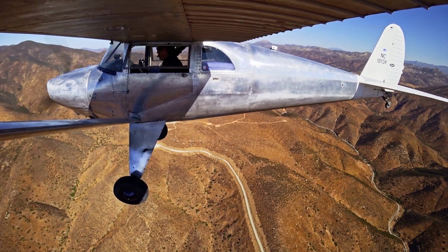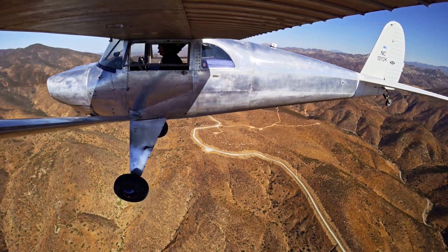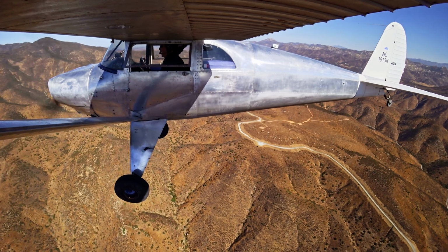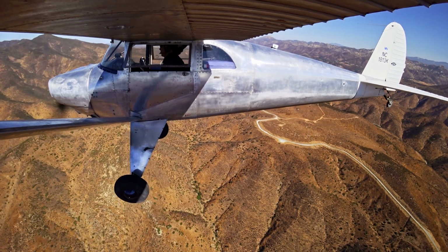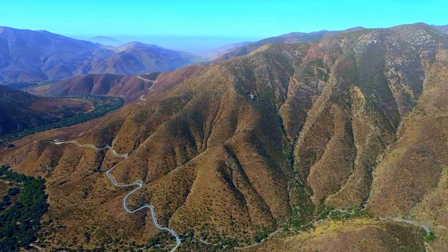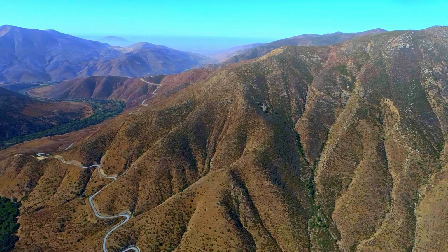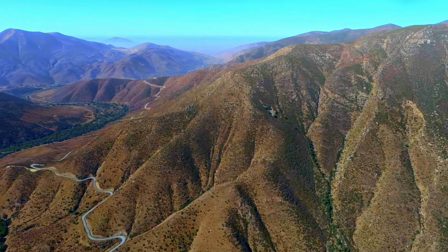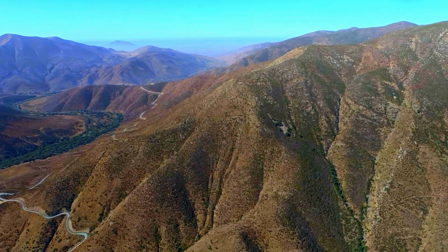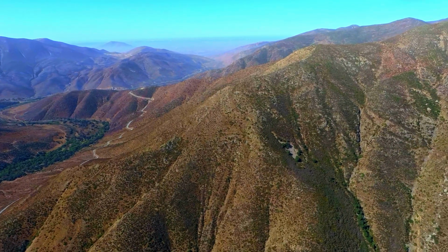And there's the morning fog that the west coast down here is famous for, I think. That's exciting, as in Southern California. Oh yeah, lots of altitude here. Oil pressure, oil temp, both good.